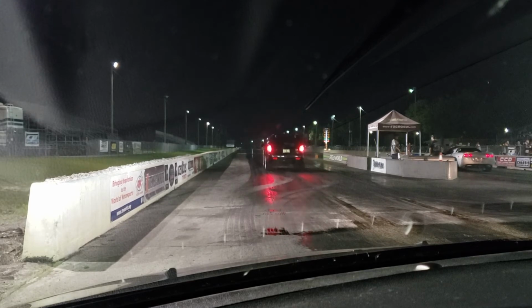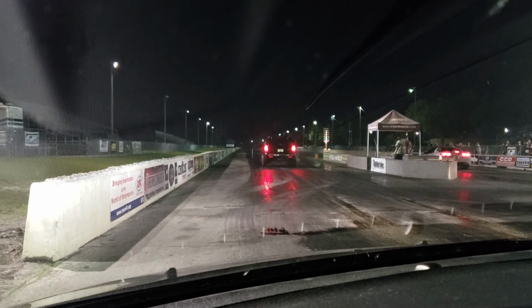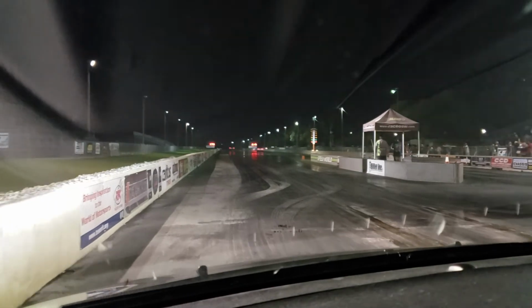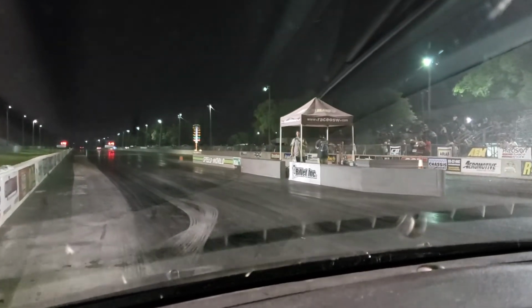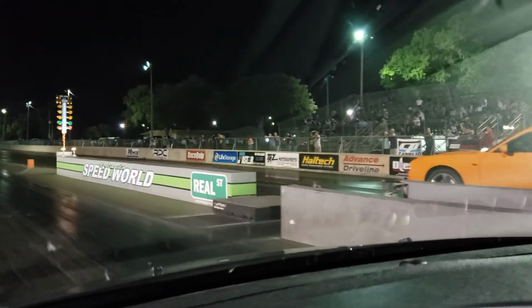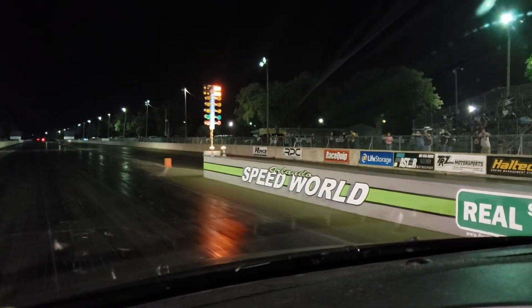Got a Jeep SRT8 versus Khalid in his silver C6 Corvette. Met him when we were staged for this second run here. So we'll get to see what he runs as we pull up to the tree. Oh, deep stage. Nice, nice. And he did a 13.13. Khalid, killing it. Good stuff, my dude.